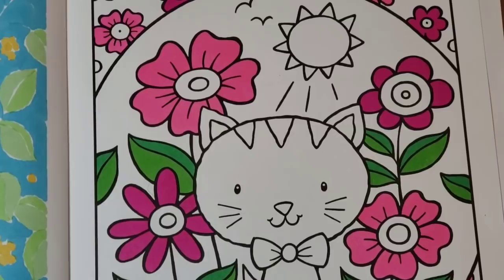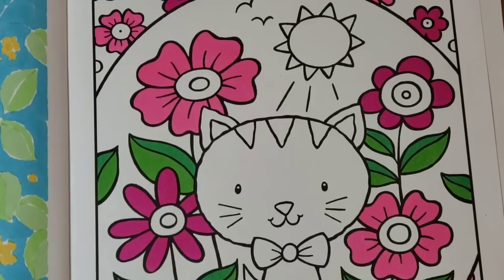So, this is YR32 Deep Yellow. Excuse me.